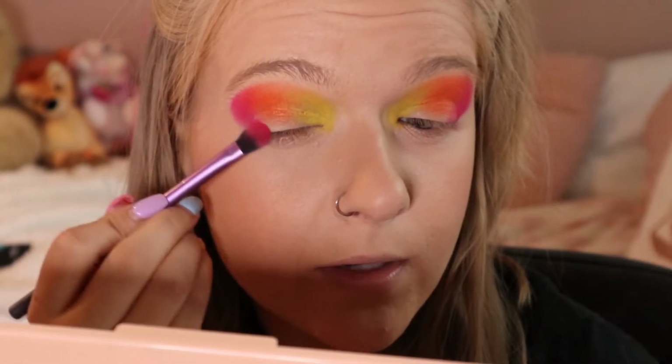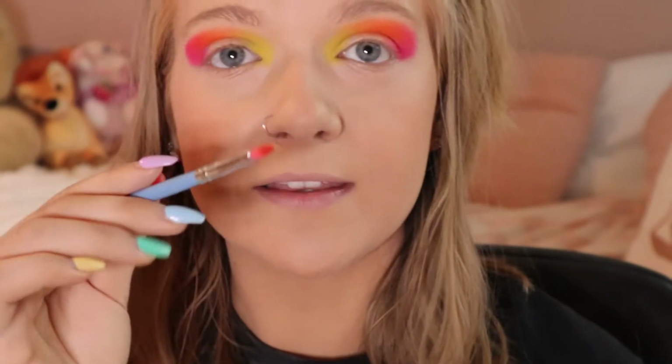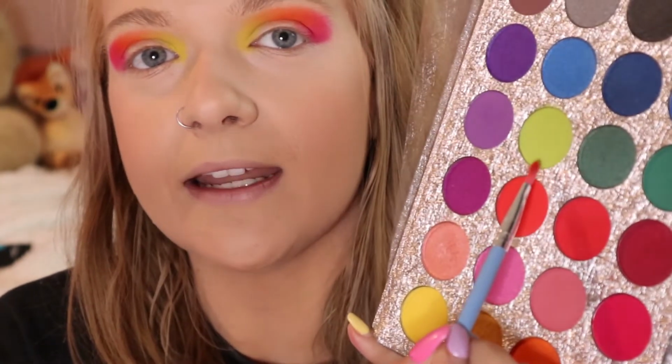On the outer corner, you can meet your lash line just because I am going to be putting eyeliner on anyways, so it doesn't necessarily matter. Next, we are going to be doing the bottom lash line. So I am cleaning off that little tiny brush on my pajama pants that I have on my lap right now. And I'm going to be going in with this light green color right here.